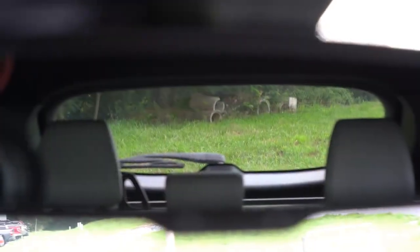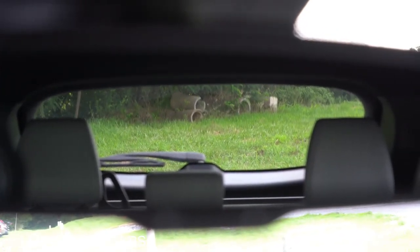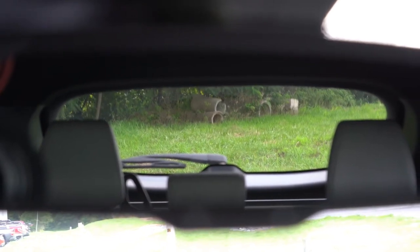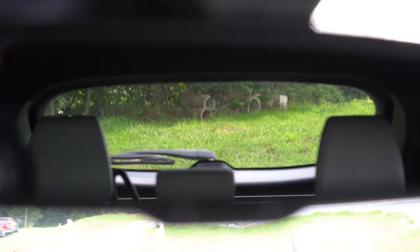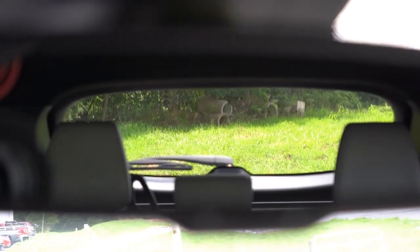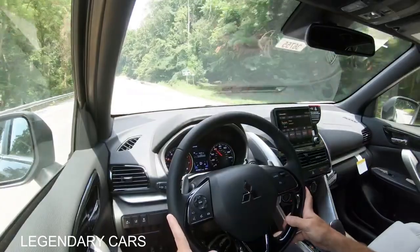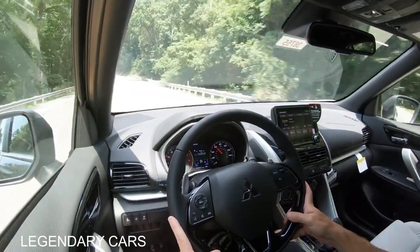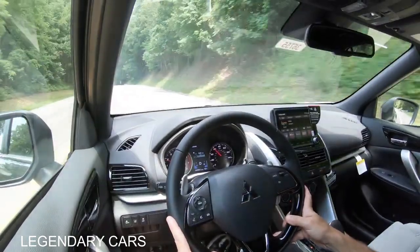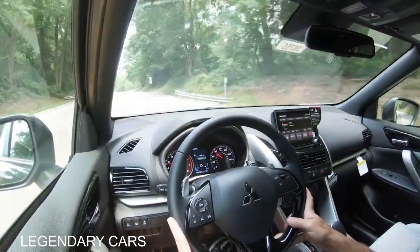Then as far as visibility goes, 100% on point. I think it was the 2021 Eclipse Cross that kind of went across the middle back there where it impeded visibility a little bit, but then last year they changed that, so now visibility, at least out the back, is 100% perfect. Did want to also mention that when it comes to forward visibility, rain sensing windshield wipers come in the LE trim level and up. Having said that, there has been no rain today whatsoever, and they have already come on for me, so I don't know what's up with that, but I do like rain sensing windshield wipers though.